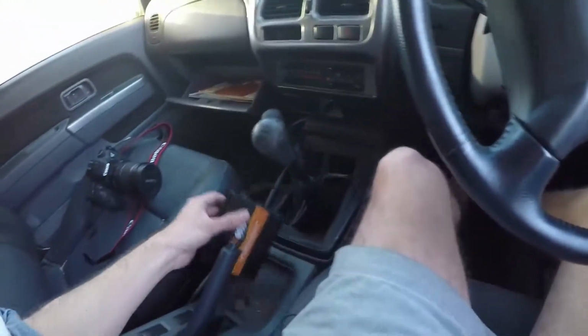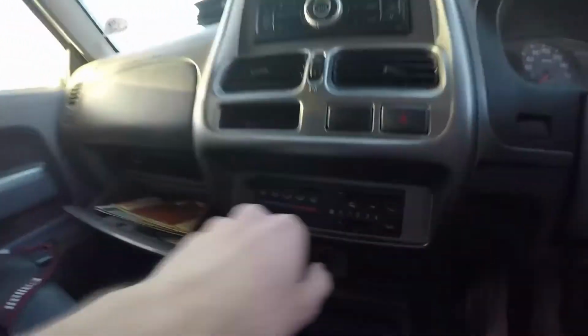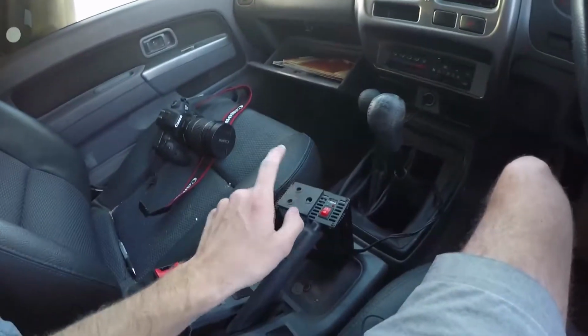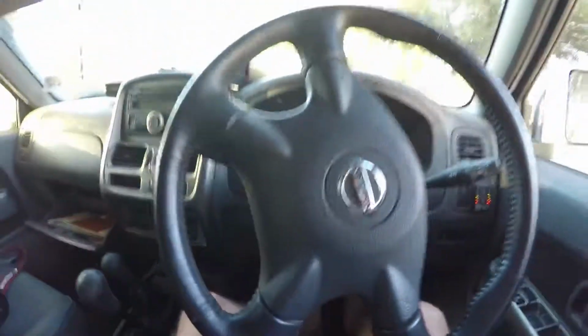Then something which we bought, which was really useful, which I recommend, is an inverter. You plug it into your cigarette lighter over here, and it enables you to have power for a laptop charger or for a cell phone or something like that, which is really cool.